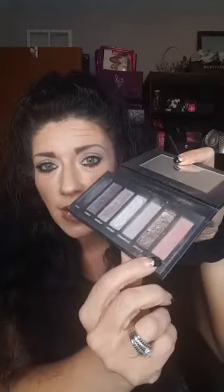So we use Determined from palette number 3 as a base shade. Now I'm going to take Tickled from palette number 3, this one right here, and I'm going to make that my transition color.